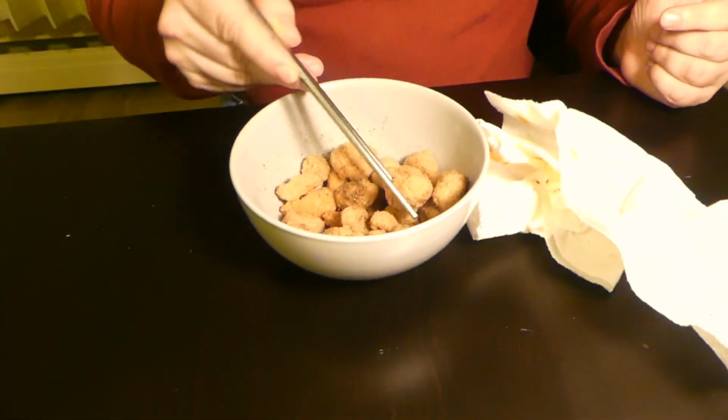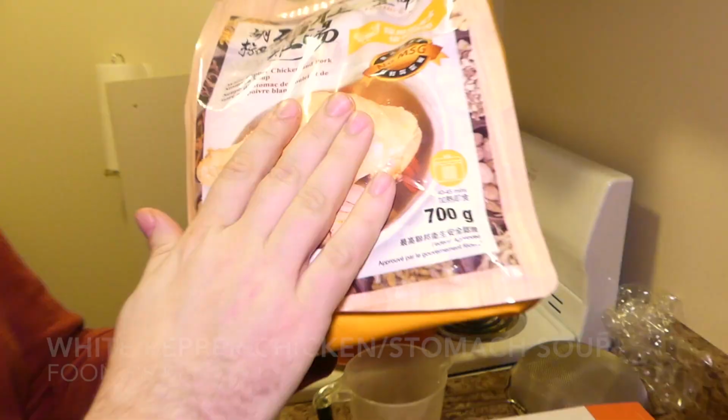However, I don't think it would make a big difference just because of the small amount of chicken that is in there. Overall, meh, I'd say a 5 out of 10. It's passable because it is fried, it's hot, and the seasoning's all right, but the chicken part, pretty underwhelming. Yeah. Meh.